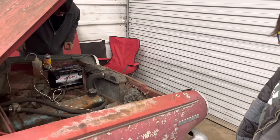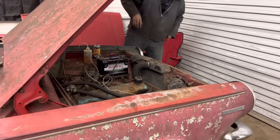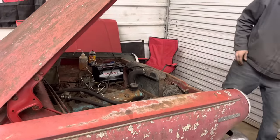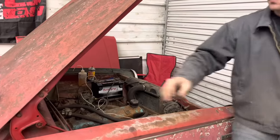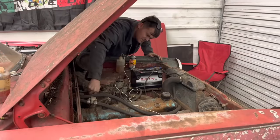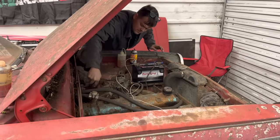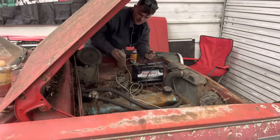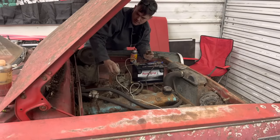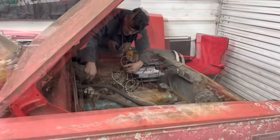All right, let's hook the coil up. There we go, so we should have 12 volts of that. And I guess now's the big moment. See if this thing will start after 25 years, 30 years, whatever it is. It almost doesn't sound like it's getting any fire. I don't hear it strain against the ignition or anything.